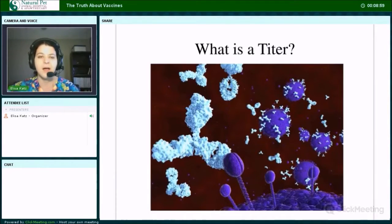So what is a titer? A titer is a measurement of the level of antibodies in the bloodstream. In some cases, it's a number, and the lab says, above 30 is protective. Usually it's greater than or less than, because they dilute them. Sometimes it's just positive or negative, meaning the antibody was or was not detected.